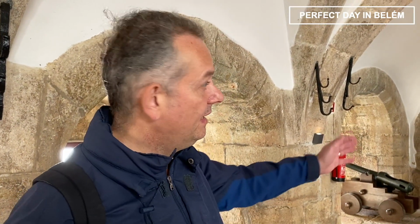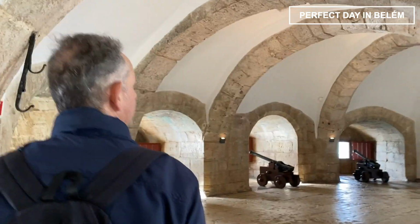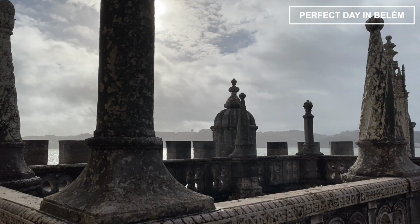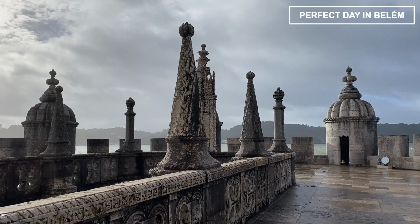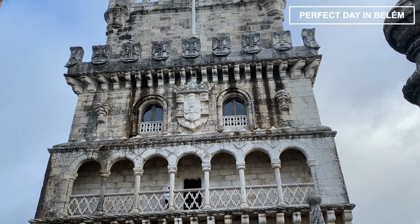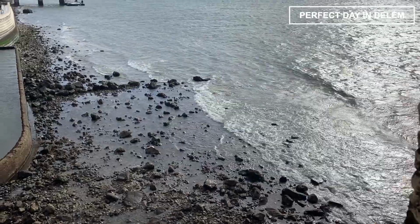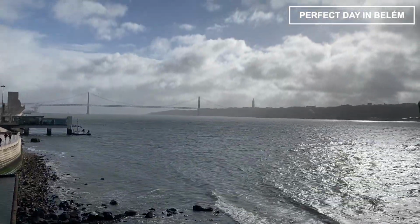This is our reward for going around Lisbon in all the wind and rain. We've got it to ourselves, the Tower of Belém. You start your visit inside the tower, where you walk through the cannon room before heading out onto the back terrace. We arrived for opening time, so we had the terrace basically to ourselves. The terrace is definitely the highlight of a visit to the Belém Tower. Not only do you get to see the tower's architecture close up, but the terrace also provides a great view over the River Tagus to the 25th of April Bridge and the Cristo Rei.